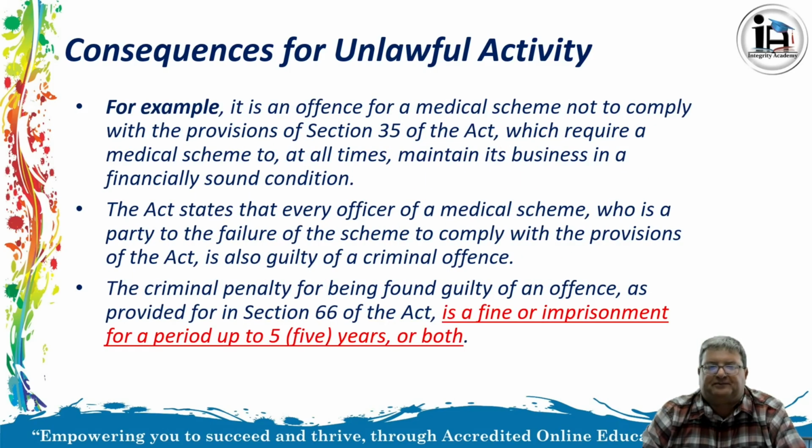For example, it is an offence for a medical scheme not to comply with the provisions of Section 35 of the Act, which require a medical scheme to, at all times, maintain its business in a financially sound condition. The Act states that every officer of a medical scheme who is a party to the failure of the scheme to comply with the provisions of the Act is also guilty of a criminal offence.